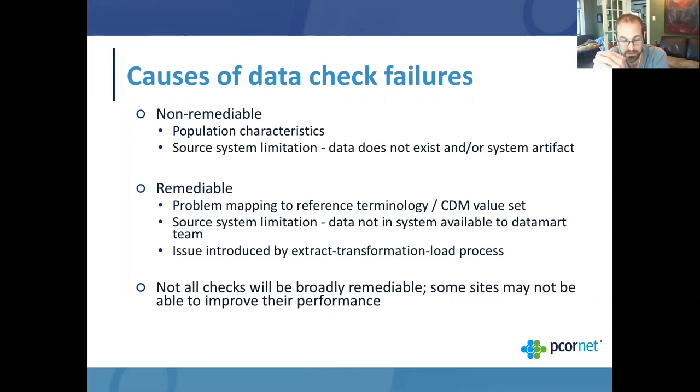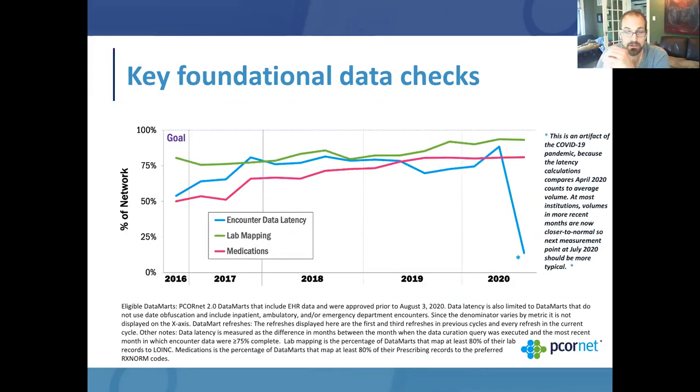I mean, there's some where we think that everybody can broadly improve, but there are others where performance may just be what it is, and then the purpose of the check is really to just inform analyses and then allow people to make a decision on whether the issue that's there is something that they can design around or mitigate when it comes to doing their analysis. So I'll talk about a few of the results here for PCORnet.